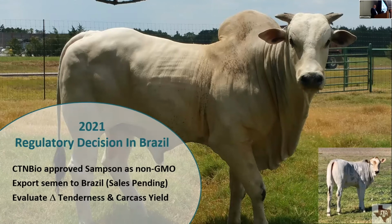But we do have a buyer for the semen, and he's really interested in improving carcass traits in Nelore. He's using a lot of ultrasound, but in this case, he's going to create a new line that has a change in tenderness and also carcass yield that he wants to investigate. So we hope to get that done here this summer and have the first commercialized gene-edited animal that has a sold genetic product.